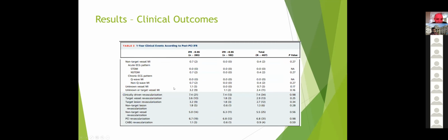The spontaneous MI was reported more in the IFR of less than 0.95. The periprocedural MI was included in this second composite. The target vessel revascularization is also where there was a difference between the two groups. Here it was 3.6 versus 1.8. Non-target vessel revascularization occurred in a similar proportion between the two groups.